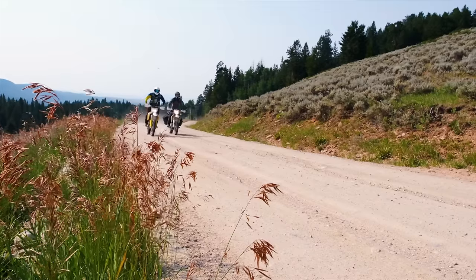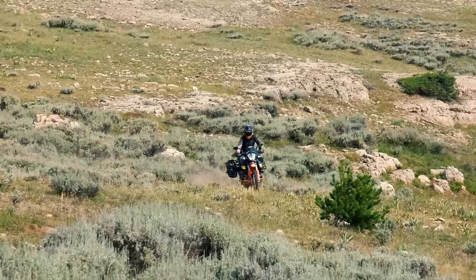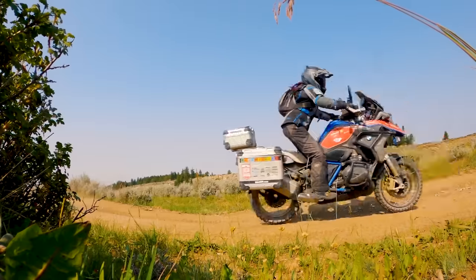I'm happy to share the trails because the ones we are riding are all public roads. You know, there's already the public out there. And I like showing off my backyard, and so I'm happy to do so.